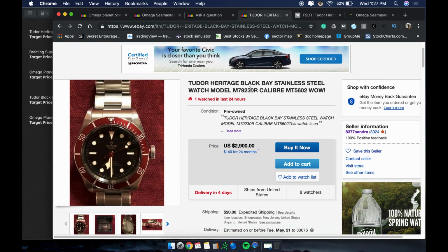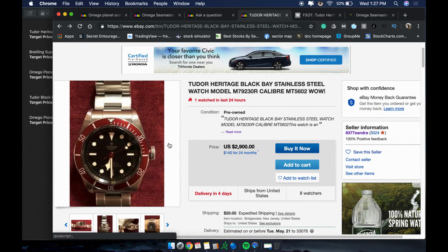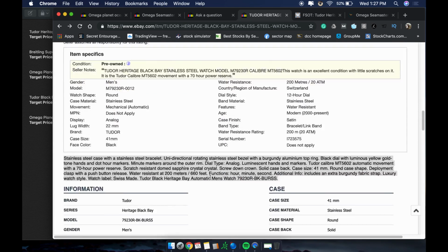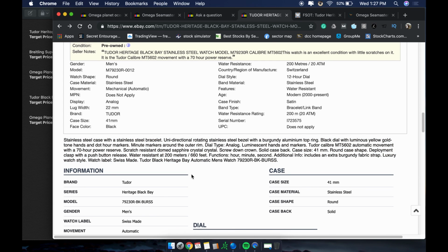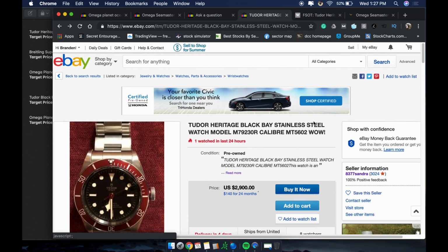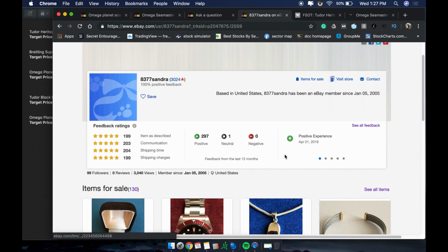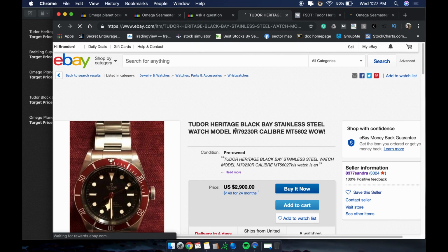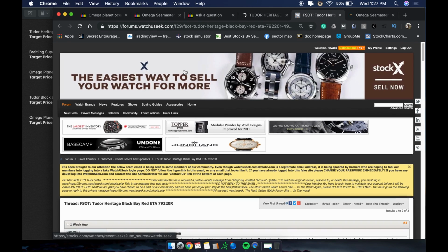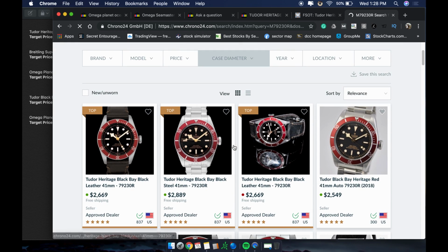And for the Tudor, what did we decide on the verdict for this guy? I think we wanted it a lot lower. Let's double check real quick. So this guy was not a dealer, and I just can't remember what the exact prices were. 79230R. I think he was high. Yeah, he was.